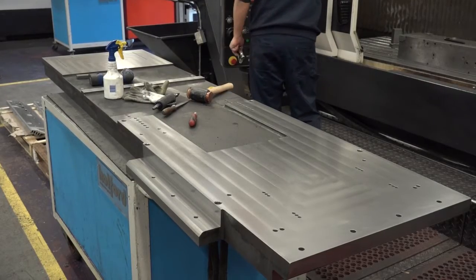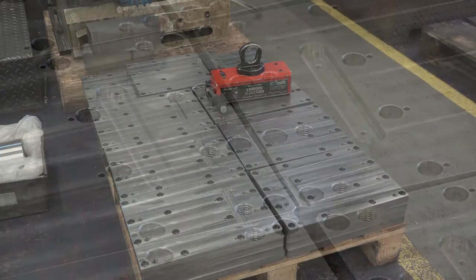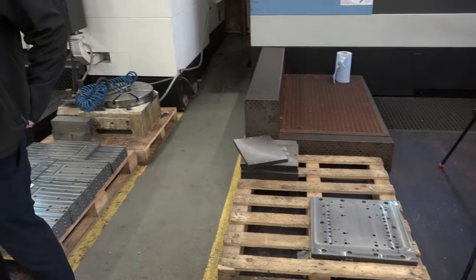What sort of materials are you covering? We have a range of materials. Over there we have a cast iron casting, that's for the tobacco industry. Over here we have some plate work. Now the plate work is for the pre-press equipment.